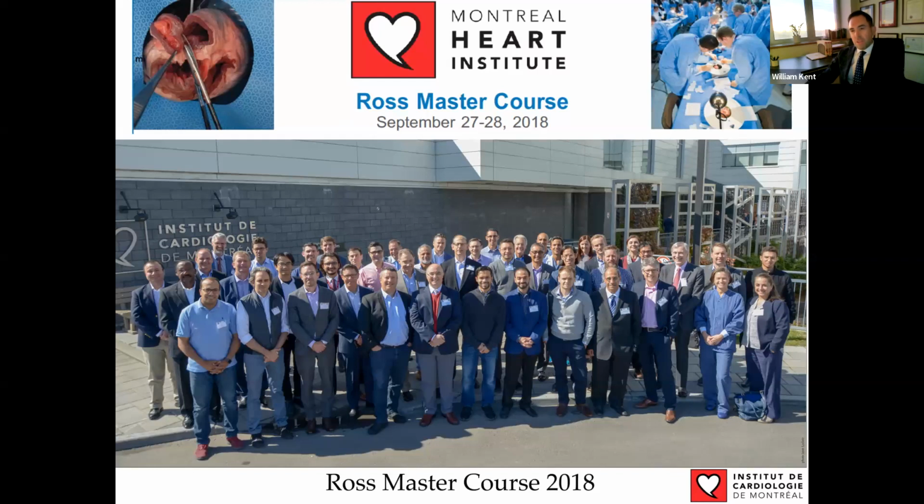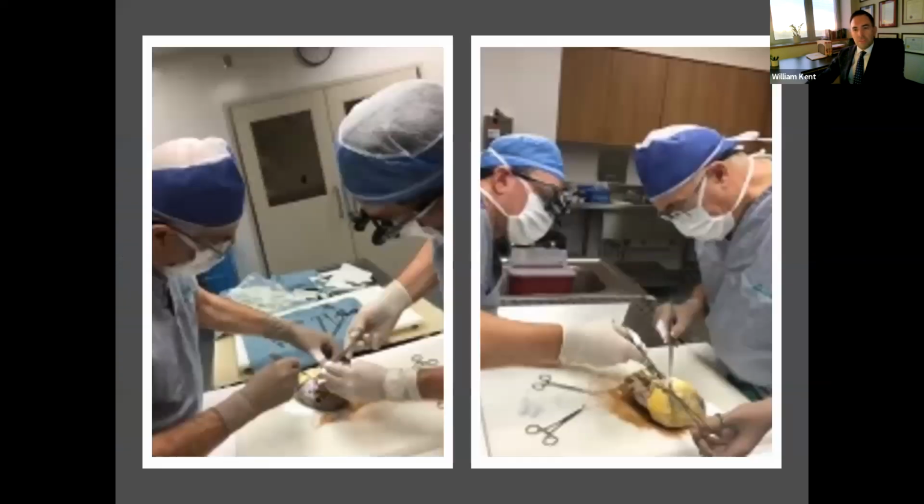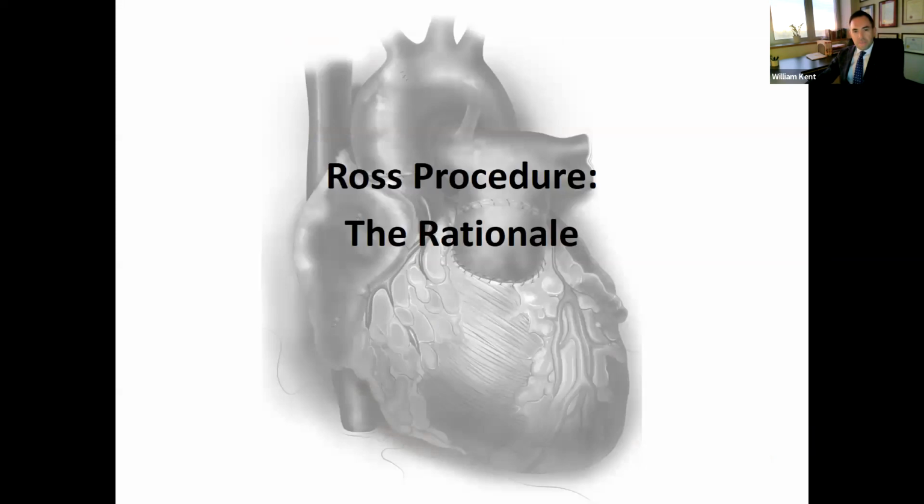It's a 2-day course that is part didactic and part doing the operation on pig hearts. We learned a tremendous amount. We came back to Calgary. Scott and I traveled around. We observed 3 different surgeons do the procedure. We then, with Dr. Maitland's help, did the procedure on human hearts in the autopsy suite. And there we are doing one prior to our first case.